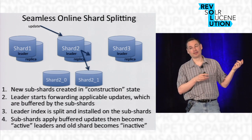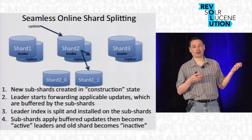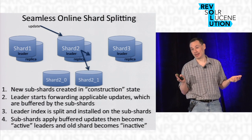Then they go active, the original shard goes inactive, and where we had one shard, now we have two shards. And it's all seamless; you can keep indexing while this is happening, and keep searching.